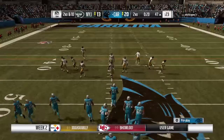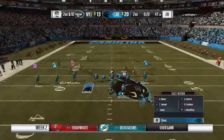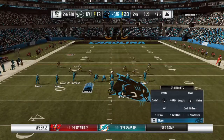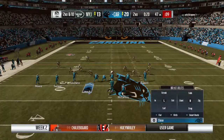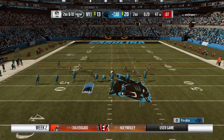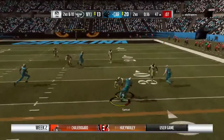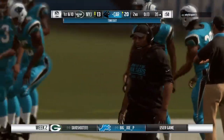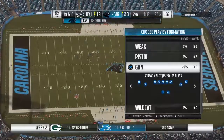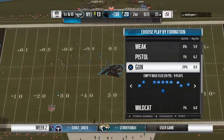After the incomplete pass, here now is 2nd and 10. To throw again, Newton. And this time he's got the hookup. It's complete. And now we won't see a play on 1st down. We're going to get a timeout instead, as they'll stop it with 13 seconds to play in half number 1.